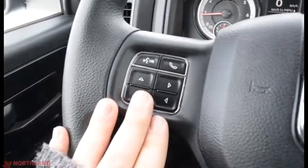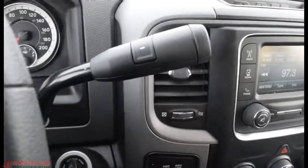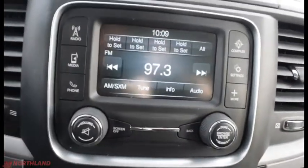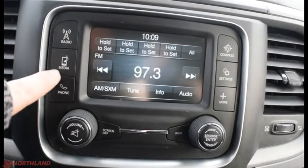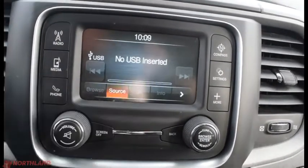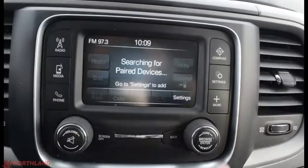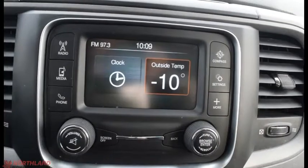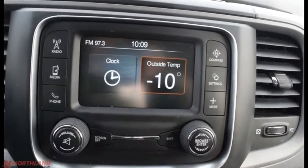Now that is control from right here with your Bluetooth options, horn in the center, and cruise control options right there. Gear shift is hanging out right here. And over here we do have our 5-inch touchscreen display. So you got your AM and your FM as well as your Sirius XM. You got your media tab here if we have one hooked up through USB, aux cord, or Bluetooth. Phone options right here. Your compass up here with your settings and your more. Volume up and down with your mute, screen off, back button, and tuner and browser.